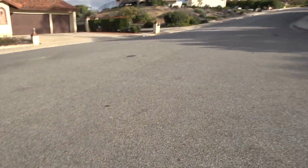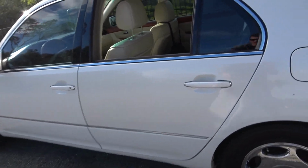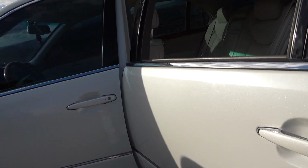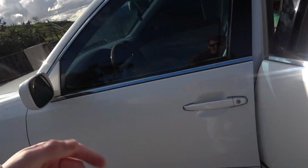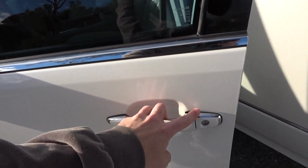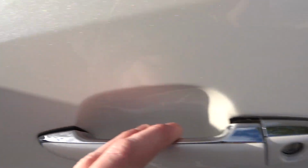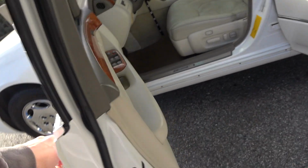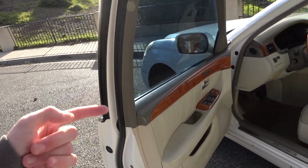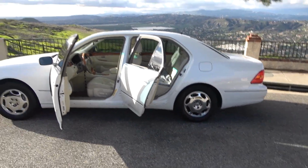But going into the proportions of the LS430, just taking a look at the door, a huge door on this car, and look, you can really see that metallic flake shine right there. Same thing with the front door. The quality of the door handles, super nice. You have the little chrome inlays in the door handles, and just pulling it open, the proportions are huge on this car. Comparing it to any other car like a Camry, even an Avalon, the LS430 is so much bigger, but it's not annoyingly big either, because this car is not a huge vehicle.